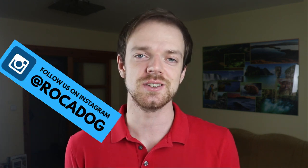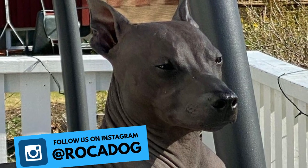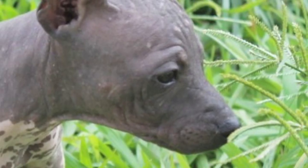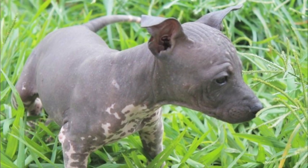Number 6. Training. A great fact about the American Hairless is that in relation to other terriers, they are easily trainable. They are very intelligent, but also quite eager to please. They are still not total pushovers to train, but with enough patience and consistency, you can teach them a lot of different tricks and commands in a relatively short time.